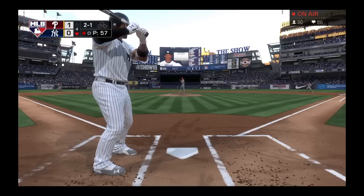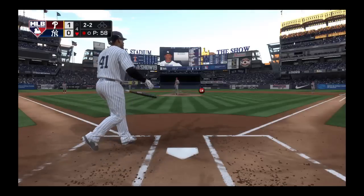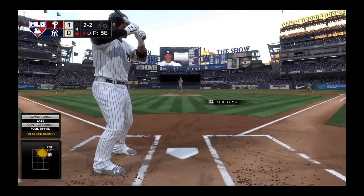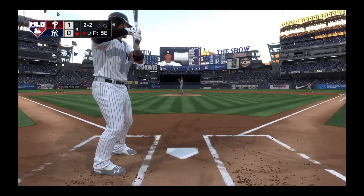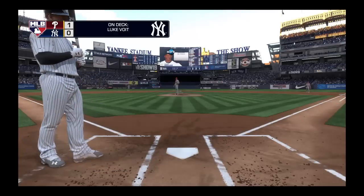You'll see that often early in the game where a pitcher's trying to find that release point, particularly with his off-speed pitches. We'll have to keep an eye on him, see if he's able to settle down as this game moves on. The 2-2 is laid off, and the count runs full.